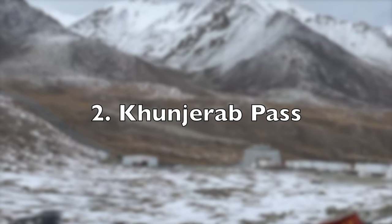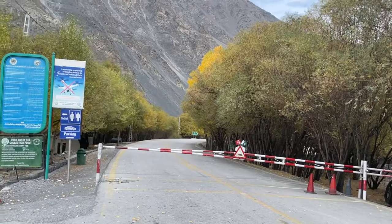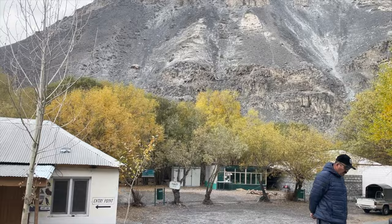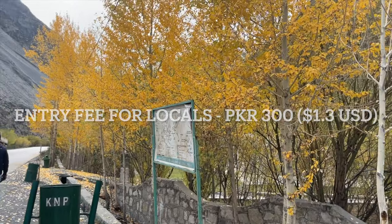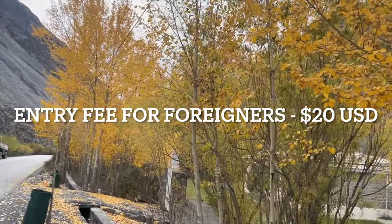Number 2. Visit Khunjerab Pass. It is situated at a drive of 3.5 hours from central Hunza. Its entry fee is 300 Pakistani rupees, approximately $1.3 per person for locals and $20 for foreigners.